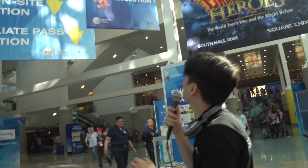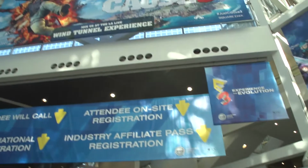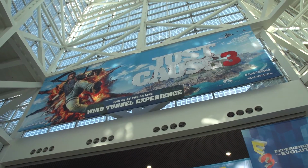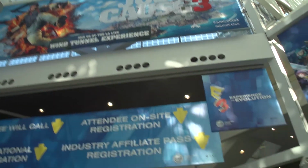Oh yeah, and of course, on my left, didn't even look, my bad, we've got Just Cause 3. So yeah, all well represented in the hall, so anybody who does come in can instantly see that this is the Square Enix hall. Not that I'm biased or anything or wanted to big it up too much, but let's take a look inside.